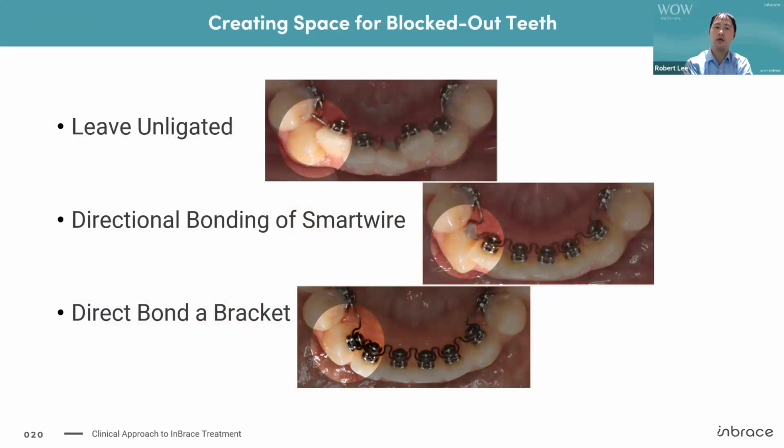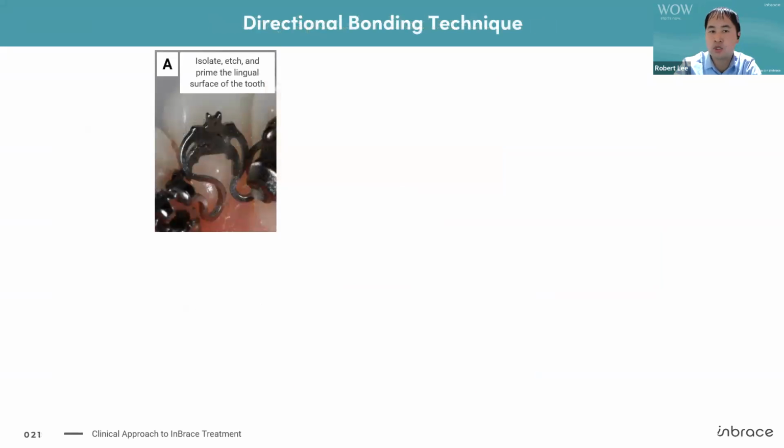So with dealing with blocked out teeth, we have 3 traditional ways that we've been dealing with it. We can either leave it unligated, we can add the directional bonding as we showed, or we can direct bond a bracket. And then many of you also may be seeing that we have new specialty smart wires that are coming out. So as we're doing the rollout, you'll see that we're taking steps to make this easier and easier and making it more and more automated for everyone. But for now, going over, I would say, the traditional approach to directional bonding.